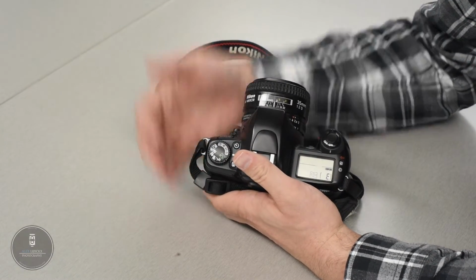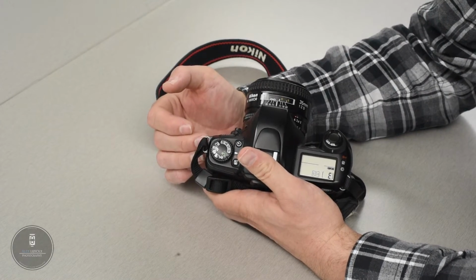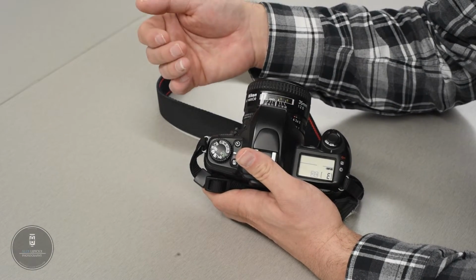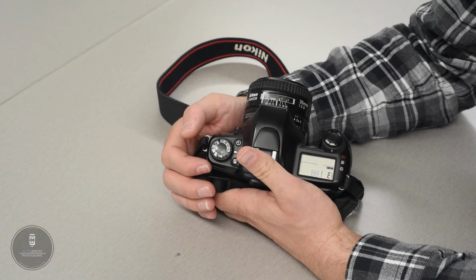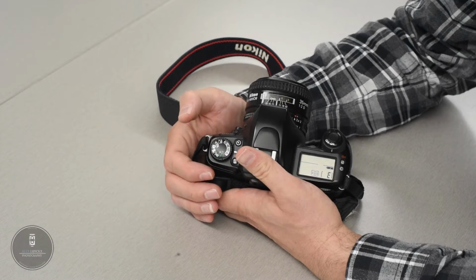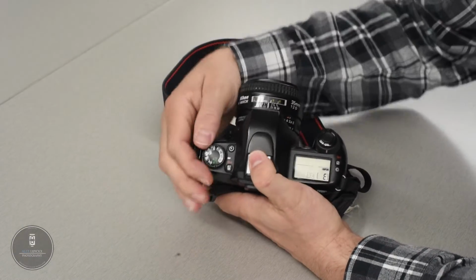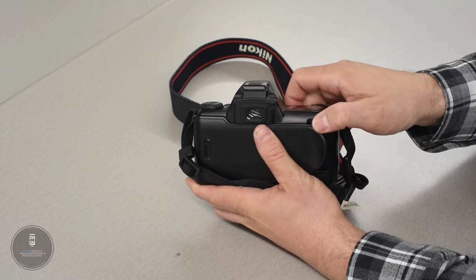In program mode, this is probably a good place to start with this camera, because then you can manually select to use the flash or not, and the camera will still pick your aperture and shutter for you. Shutter priority mode, you pick the shutter, and that is adjusted with the command dial on the back. Same thing with the aperture priority mode, where now you're setting the aperture.